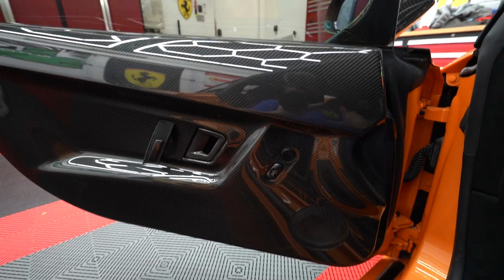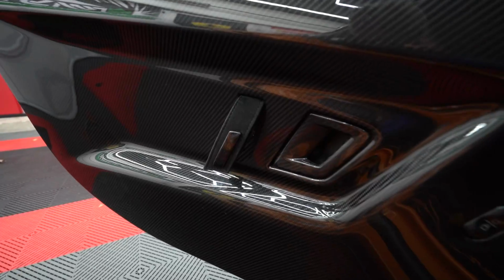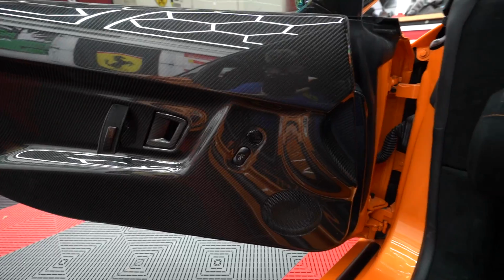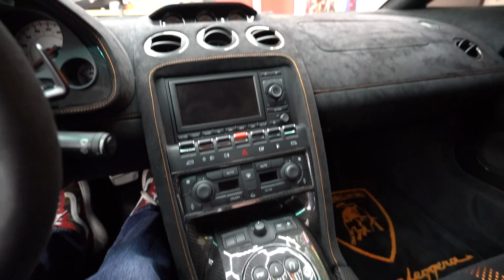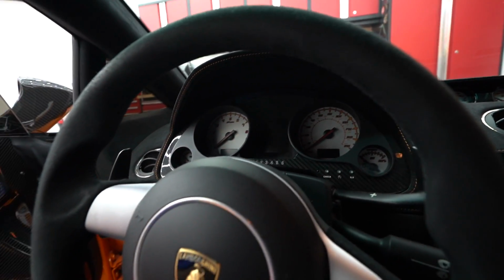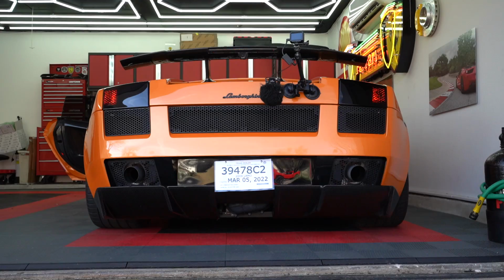Another distinct feature of the Superleggera is of course these carbon fiber door panels, with a little leather pull strap in the center. So all of this Alcantara and carbon fiber in the center is unique to this car. And that's how they get some of the weight savings. And let me tell you, it is just beautiful. The interior of this car is striking, I have to say. It is fantastic. Okay, we've talked about enough. Let's take it out for a drive and see how it behaves and see if the e-gear is just as bad as everyone seems to think, or is it actually not that terrible? Well, let's go out and I'll tell you all about it.